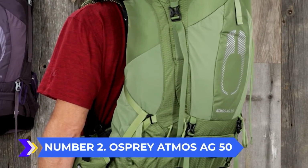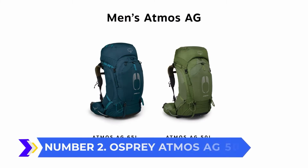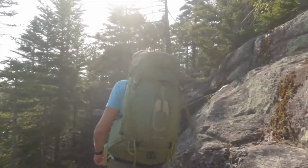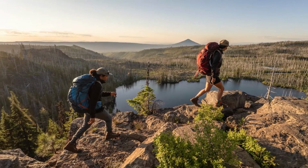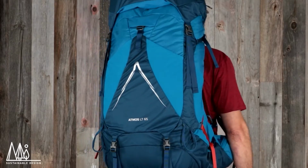Number 2, Osprey Atmos AG50, Best Premium Survival Backpack. Osprey is a famed name in the world of backpacks, and the Atmos is a very successful backpack for trekking and hiking. Well, it works just as splendidly as a survival backpack, so it's no surprise that this backpack has earned a place on our list.